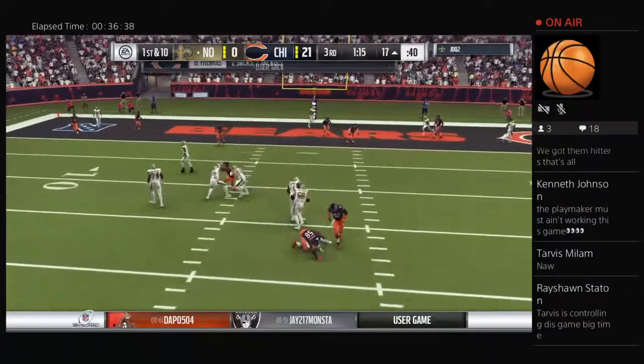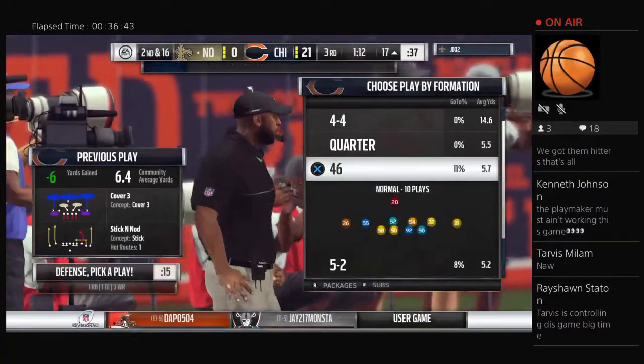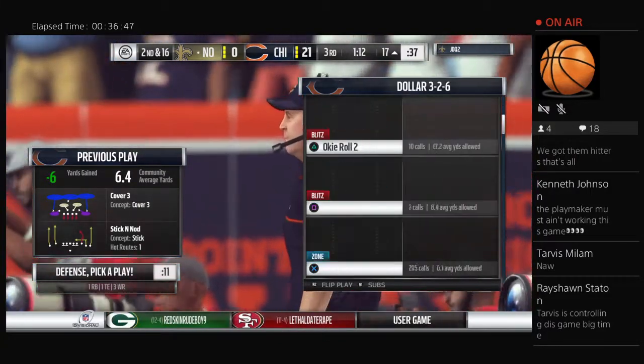And no escaping this time as he'll go down. They got him for a sack. He couldn't get rid of it. He takes a sack for a loss of 6 to bring up 2nd down.